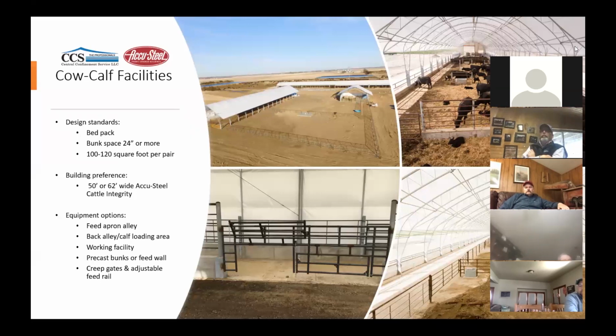Well, I'm going to back up on what Jason made the comment about the way his philosophy is with the AccuSteel buildings, and that they're not a cookie cutter kit to fit everyone. The design of the whole complete turnkey facility using the AccuSteel facility is the philosophy that CCS has always had. Different cattlemen have different ways that they want cattle to flow, different ways that they want to manage them, different pen sizes, different applications. So we try to spend the time to make it fit your management style. With that, in the cow-calf side of things, cow-calf is typically a bed pack.